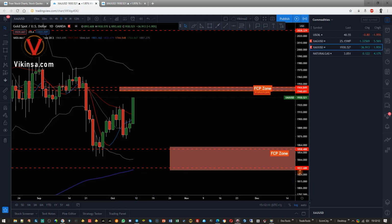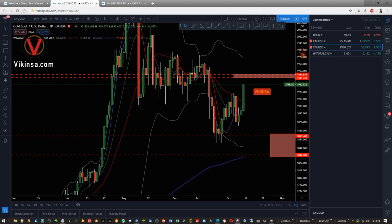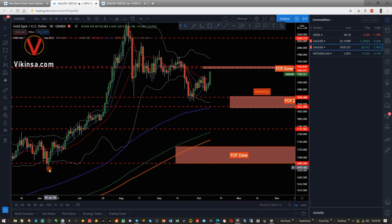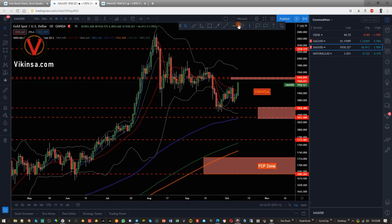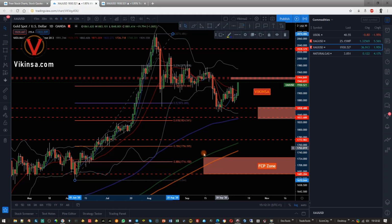So that is why this 1832 is actually looking very good. And there are a few other factors. As you can see, there is a huge M pattern forming right now. So if this level of 1858 is broken right there, then we know where it can come to. If we draw fib on this, we know it is expected to come to 88.6 right there, and that is right into that FCP zone.